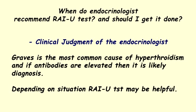Something that does confuse me is, when do endocrinologists recommend this test and when don't they? Because I've seen enough people with Graves' disease, and I don't see any pattern in who is recommended to have this test done and who isn't. I've seen people with pretty severe symptoms and the diagnosis is made based upon antibody tests. I've seen people with very mild symptoms and immediately it's recommended that they have this test done. So it really is coming down to the clinical judgment of the endocrinologist.